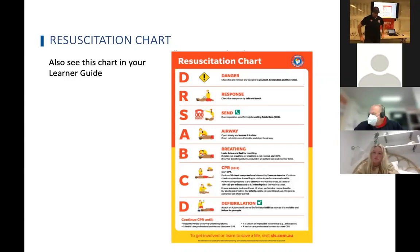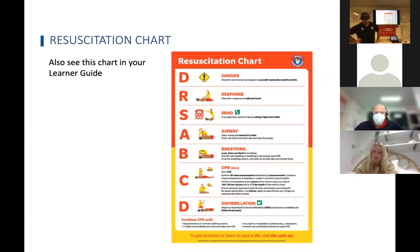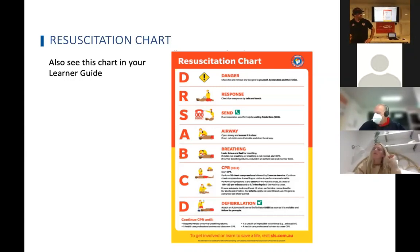Okay, so we're going to do the breakout rooms. Guys, you really need to put your cameras on because we can't help you if we can't see you. So when you go into the breakout rooms with your partner, get your cameras on and take turns at doing it. Don't worry if you're not getting it perfect, just do your best, okay? We'll probably spend about 5-10 minutes in the breakout rooms and then we'll finish up for the evening. Let's go.